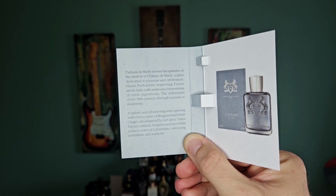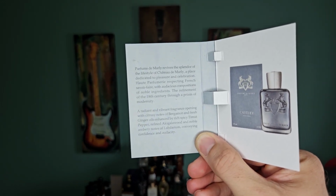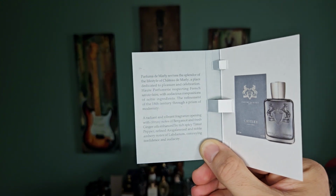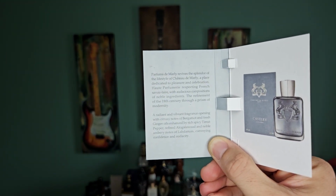So, a radiant, vibrant fragrance opening with citrusy notes of bergamot and fresh ginger oils, enhanced by rich, spicy timut pepper, refined akigala wood, and noble ambery notes of labdanum, conveying confidence and audacity.